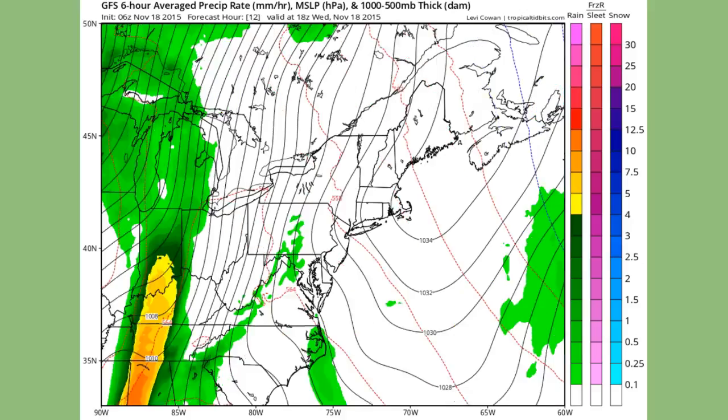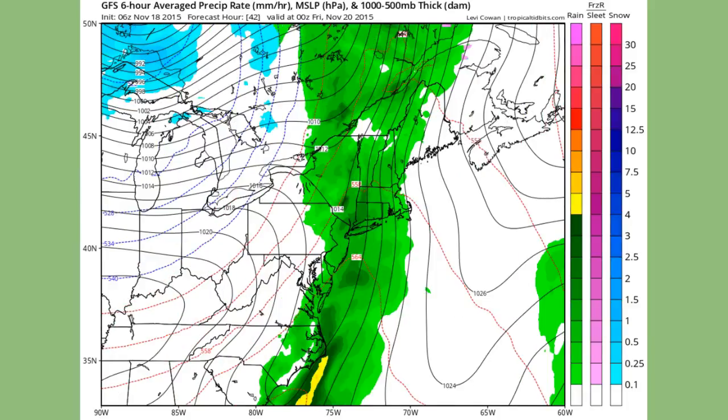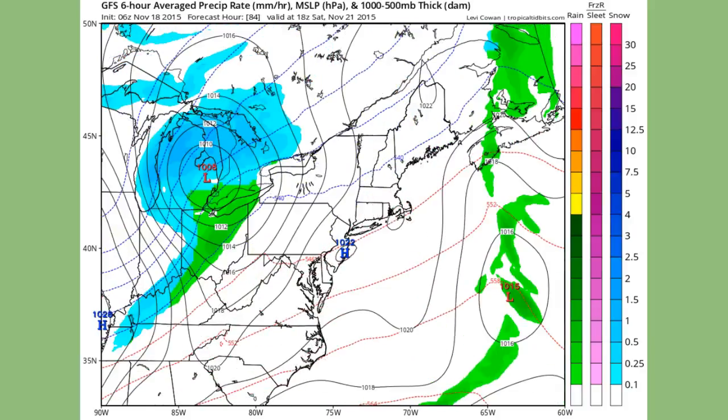Forecasted charts from the GFS. Here's our wall of rain coming in. Could be some locally heavy rain as it moves into the region on Thursday afternoon and Thursday evening, and then eventually moves to the east by early Friday morning away from our region as strong high pressure begins to build in. Notice there's a couple of other disturbances here in the flow.